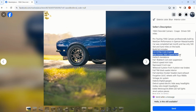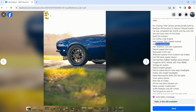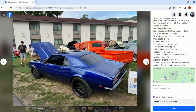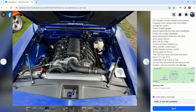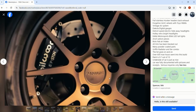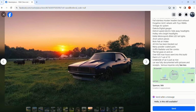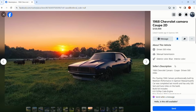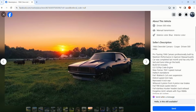Again, Tremec TKX 5-speed, Haltech standalone, full Ridetech coilover, 9-inch, 6-piston front, 4-piston rear, blah, blah, blah. Very similar build to mine with the exception of the 9-inch, which is a couple grand, honestly. And Forgeline wheels, super nice wheels. But yeah, again, in general, the 67 and 68 bring less than a 69. This guy's asking 160.